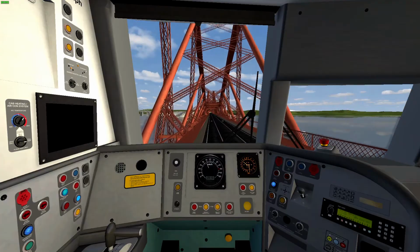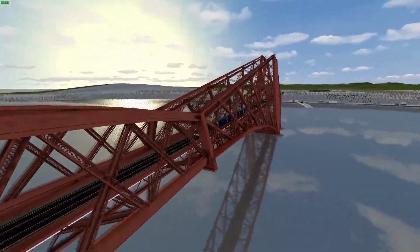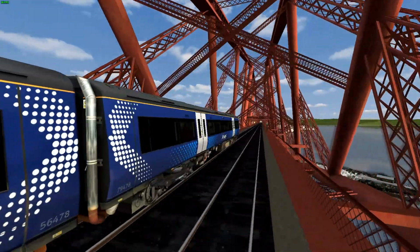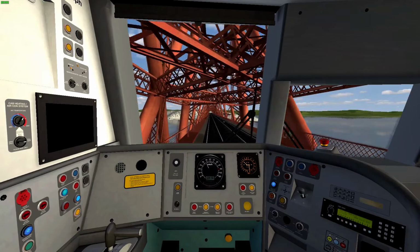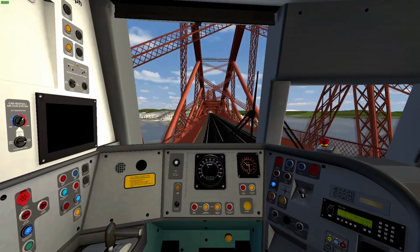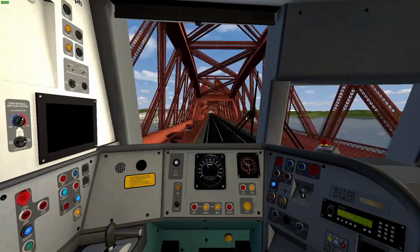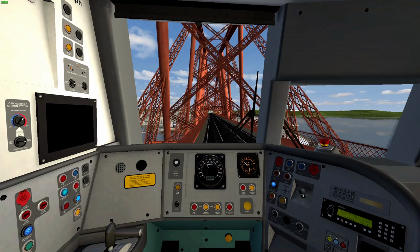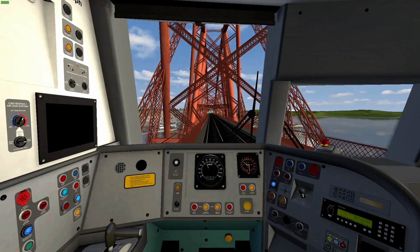So this is the Forth Rail Bridge. The world famous Forth Rail Bridge. It looks really nice. Got dangerous bikes up ahead. No, it's green. I guess that repeater there was just being a pain in the ass. Come on, frame rate. So we've got 2 FPS. 30.